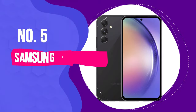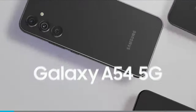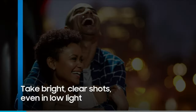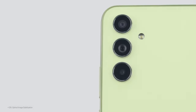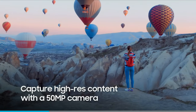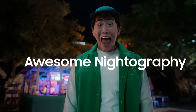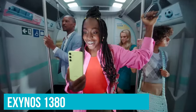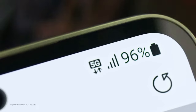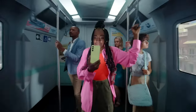Number 5. Samsung Galaxy A54. The Galaxy A54 provides a low-cost alternative to Samsung's Galaxy S flagships, but don't dismiss it as a mere budget device. Samsung has packed a lot of value into the A54, starting with the same 50-megapixel main camera that the Galaxy S23 uses. That camera helps the Galaxy A54 produce quality photos that outshine many of the other camera phones in its price range. The Exynos 1380 powering the Galaxy A54 doesn't exactly impress in terms of performance, but it does help the phone last a long time on a charge.